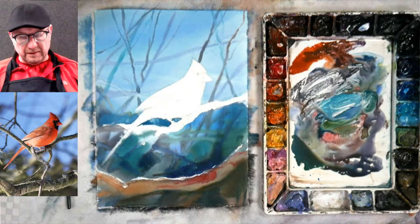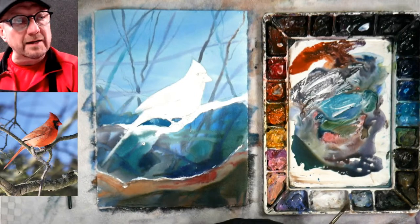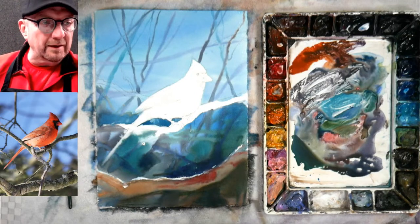All right, so that's the way to get your soft edges. Now I want you to try soft edges. Try wetting it and working in a wet area, a wet wash.